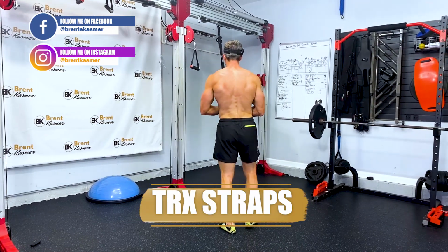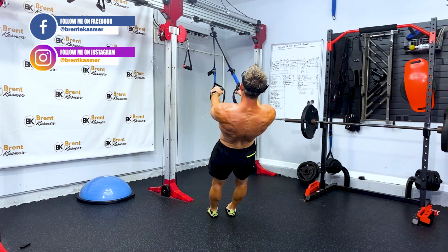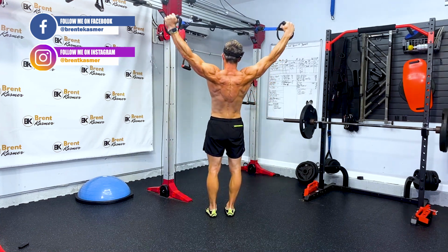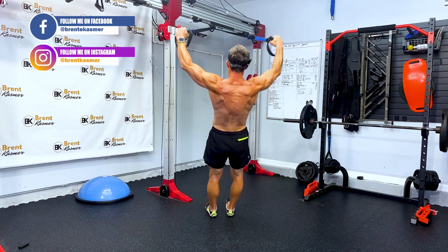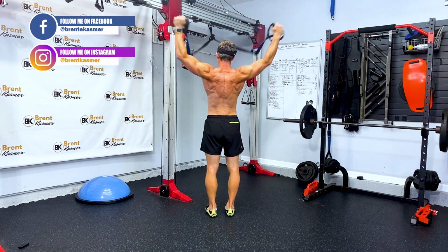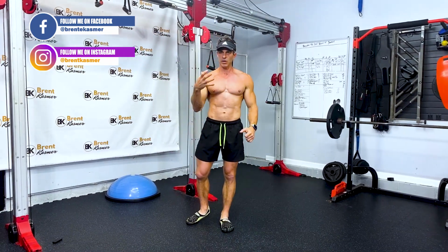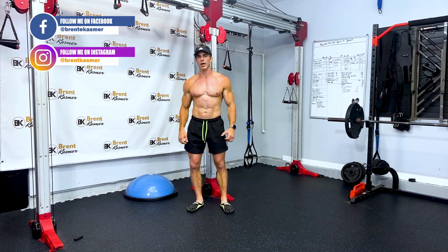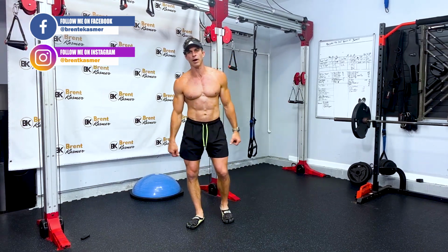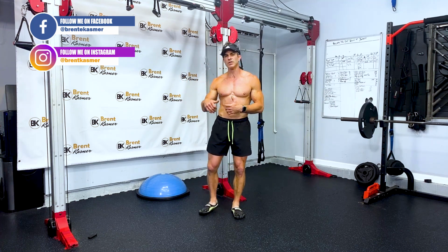It's very nice because you can add or decrease weight just by how far you walk in. But we'd be doing what's called the Y. So doing the Y and coming in nice and controlled, keeping your whole body in that plank position and just coming up, getting a good pause, engage those muscles, and then that way, you know, feel what you're working, all right? So those are all different levels of all of those exercises.